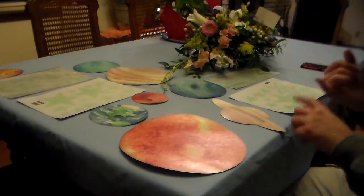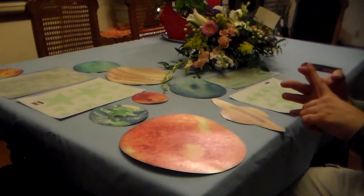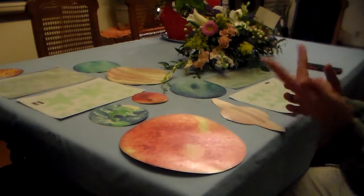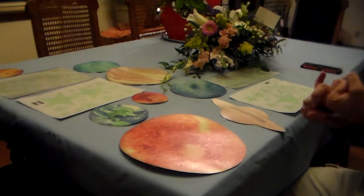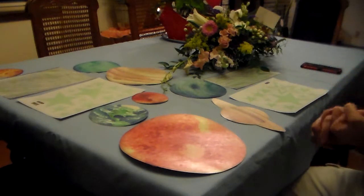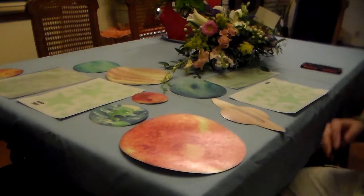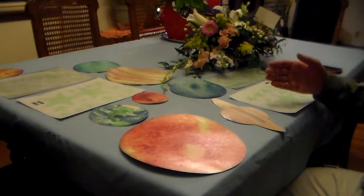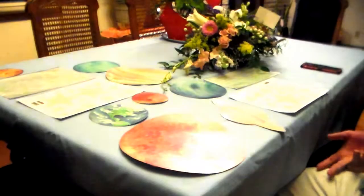Then there's Mercury, Venus, Earth, Mars, Jupiter, Saturn, Uranus, Neptune, and Pluto is not included in this set. Though technically Pluto is not a planet anymore. It's a dwarf planet. If you were expecting to have Pluto in here, it is not included in this set.